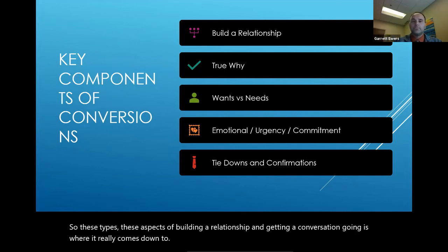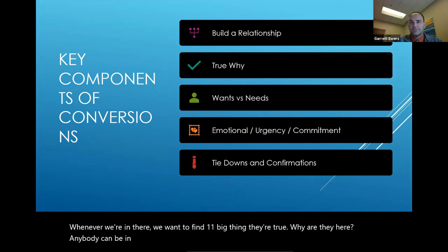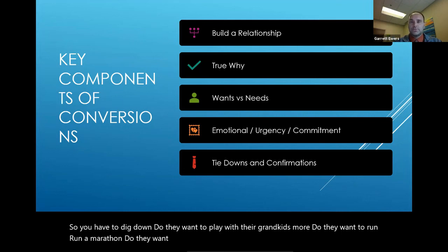Whenever we're in there, we want to find one big thing, their true why. Why are they here? Anybody can be in pain, but do they want to solve the pain, and why? So you have to dig down. And do they want to play with their grandkids more? Do they want to run a marathon? Do they want to be able to travel more?